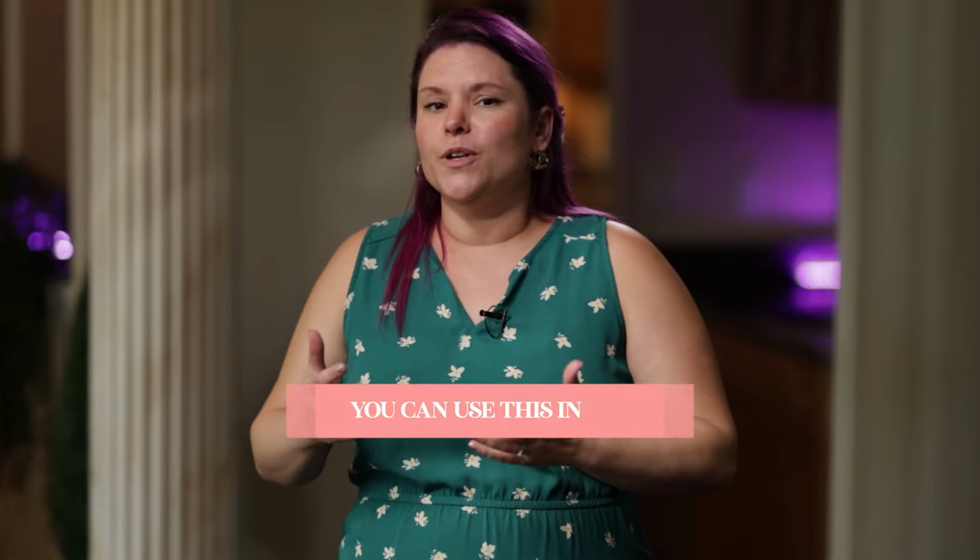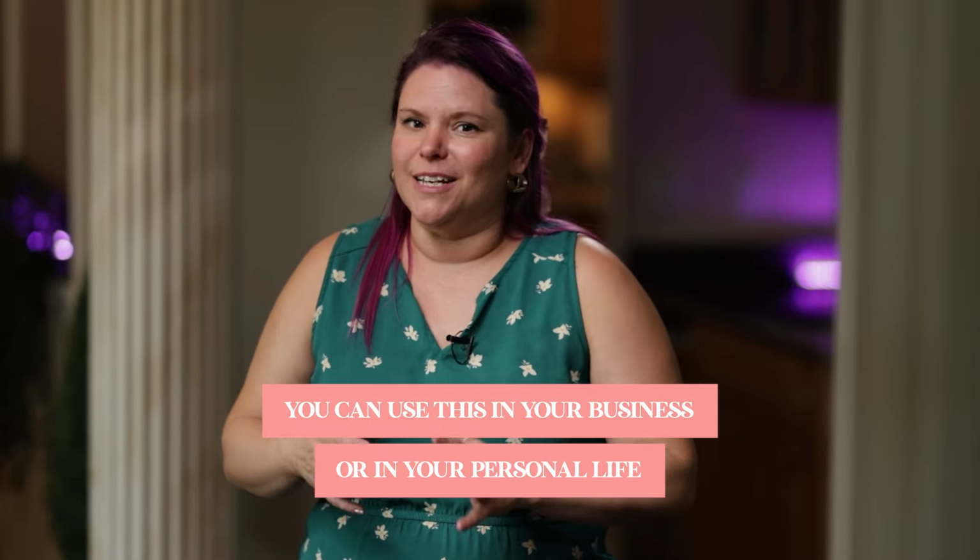So it'll give me an output, it'll tell me the information, and then I can go back to it and say, okay, I like what you said here, but I'm still getting stuck on this part. Can you help me kind of break this down a little bit? Or I'm not understanding this part, can you help me break it down a little bit? And it'll do that. And then we can go back and forth for a few minutes until I feel like, okay, I'm not stuck anymore, I can move forward. Now you can use this in your business, you can also use this in your personal life too.